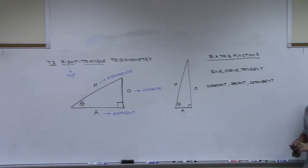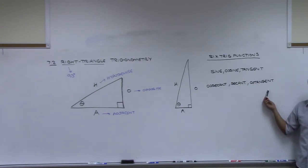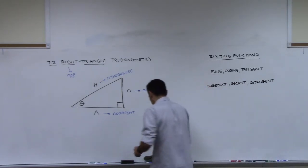Now I grouped them together on purpose. It's like I gave you 3 and then I gave you 3 more, right? And the reason why they are grouped, you're about to see. So let me define what they are, and I'm going to get rid of this second one. I'm just going to work on that one.